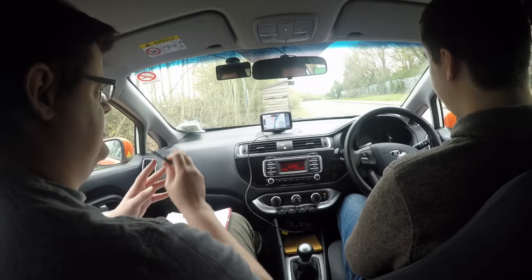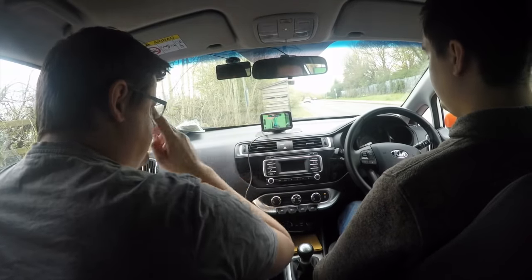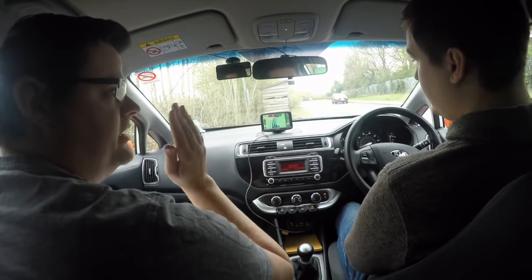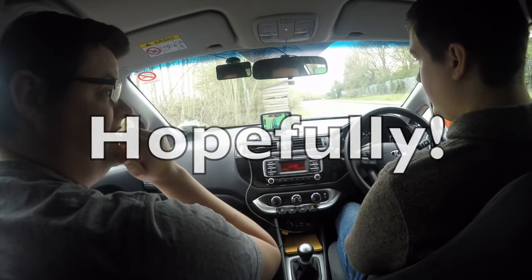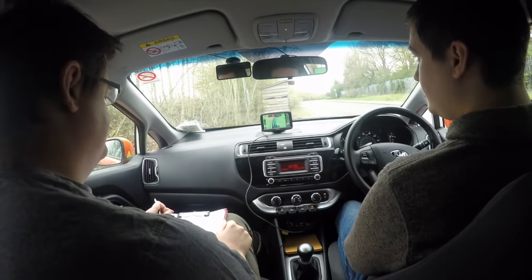So we'll head off when you're ready. If you start up the engine, we'll be following the sat-nav from the start. Now, sorry, it's going to take you into the test centre to start with. Just ignore that. Just carry on past the test centre, and then it should reroute, hopefully. If not, I'll step in. So, drive on whenever you're ready, please.